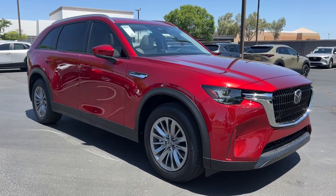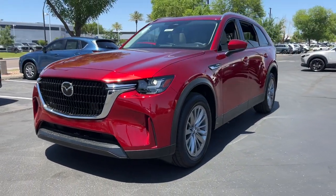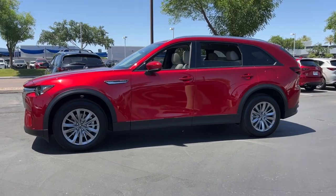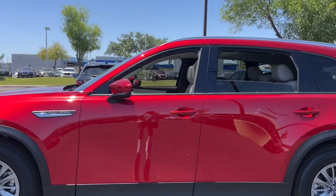Can you see yourself in the 2024 Mazda CX-90? Take a closer look at this handsome Mazda CX-90, the family-friendly vehicle with a premium look and feel, intuitive infotainment, and generous standard driver assist safety features, all wrapped in chic modern style.